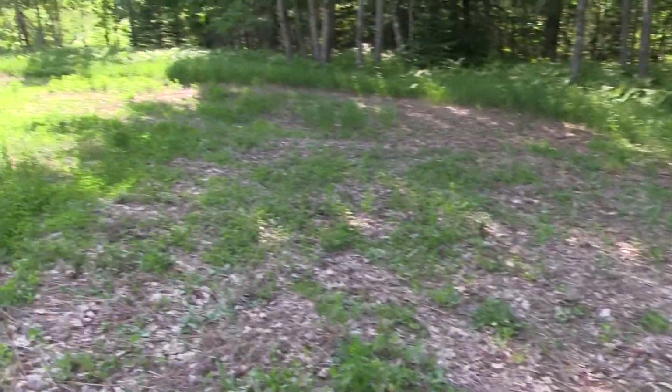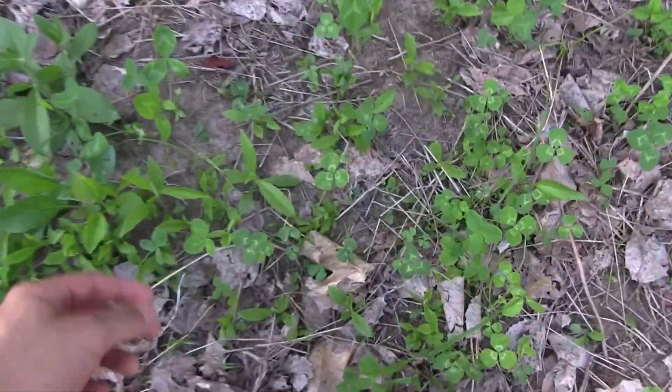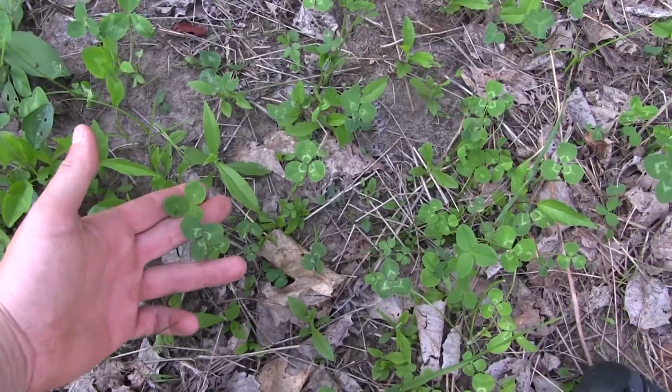He's pretty upset he lost his stuffed animal. What do you think? This is all, see all this stuff here? You know what a clover looks like, right, Landon? This? Yep. Deer love that. You know, even though it's not as lush and beautiful as I would like for frost seeding, it came up pretty good. There's plenty of food here for them to eat.